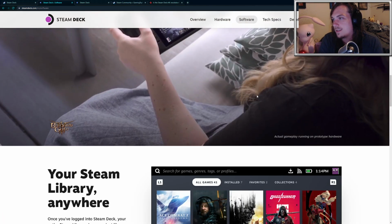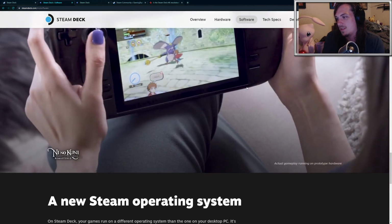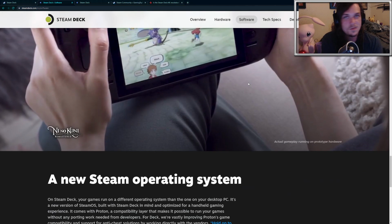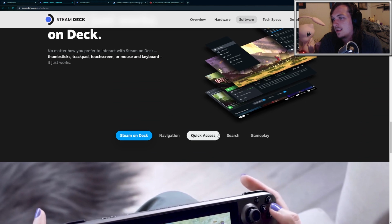I'll definitely have to see what the resolution is capable of. You could probably push it up. You could probably just adjust the settings to whatever you like. But I'm going to assume most people are going to be playing at 720p. It probably supports 1080p as well.